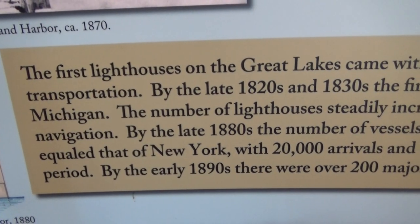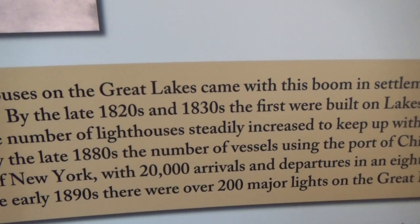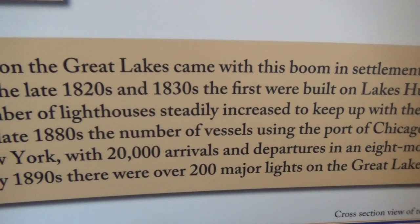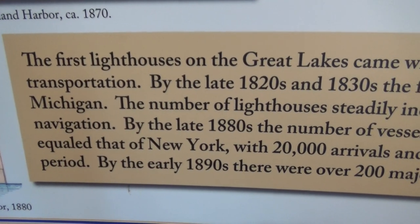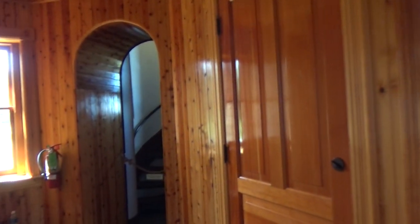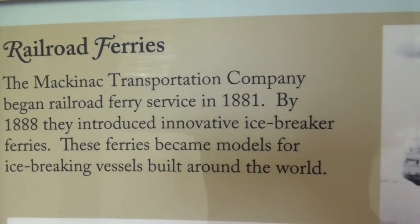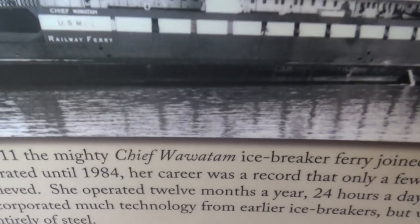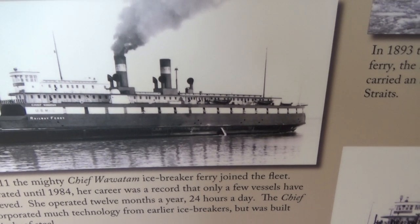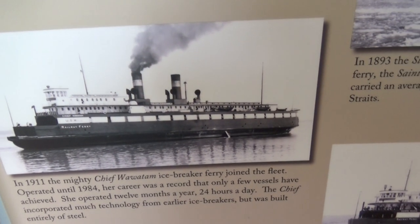Oh, let's see what's over here. Picture of it. Oh, okay. This operated from 1911 to 1984, 12 months a year, 24 hours a day. Wow.